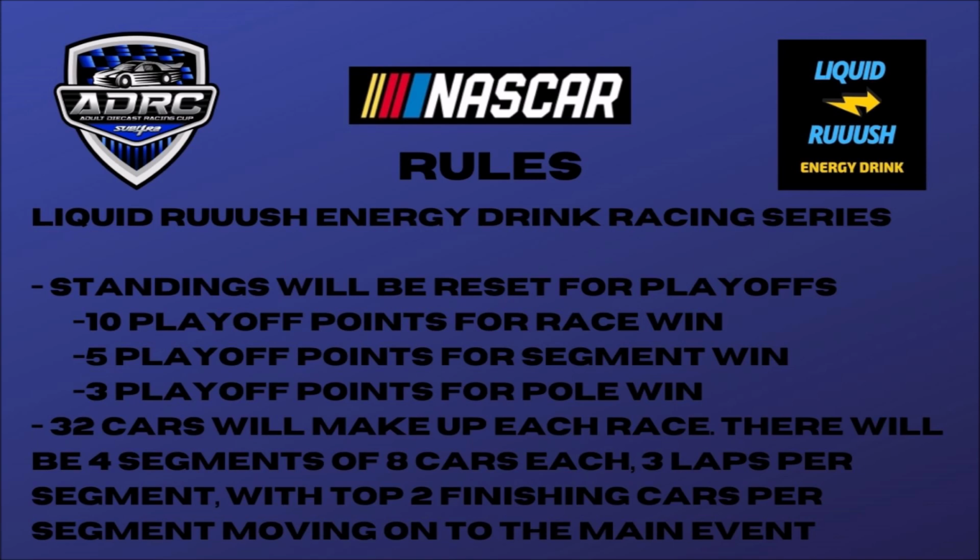32 cars will make up each race. There will be 4 segments of 8 cars each, 3 laps per segment, with the top 2 finishing cars moving on to the main event, which will be a 3-lap shootout.